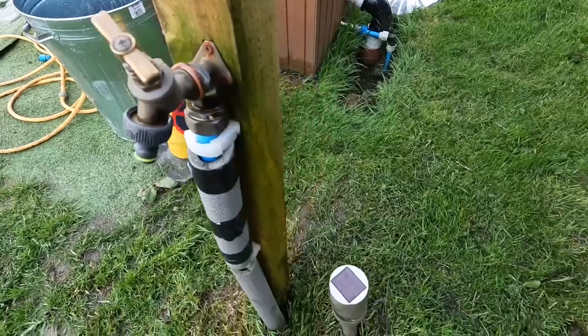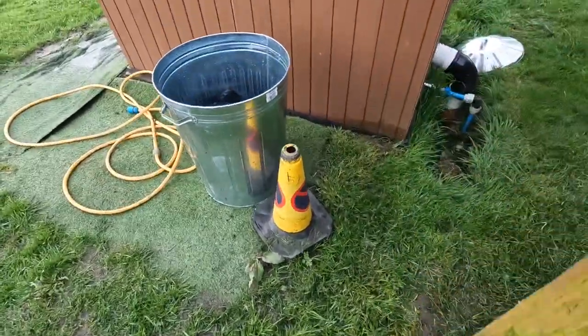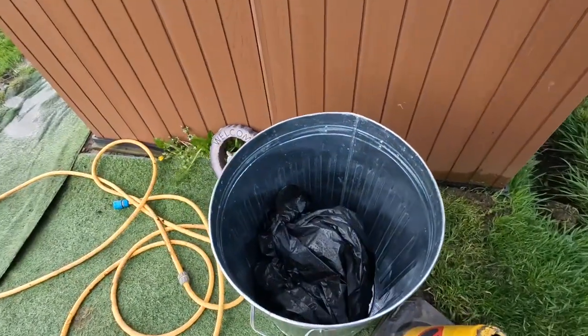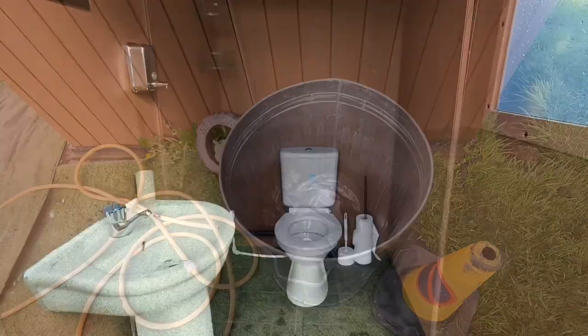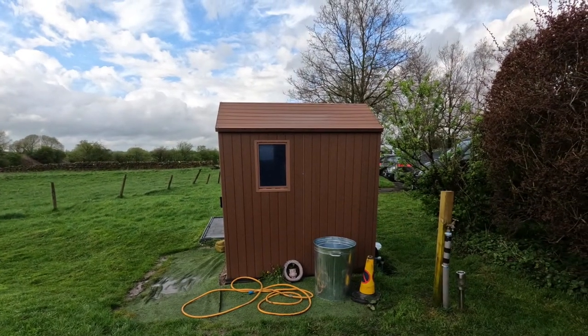This site has drinking water and rubbish disposal. This is a nice touch. Sadly, it doesn't have any toilet disposal just yet. It also has a toilet and a sink in a small hut in case you haven't got your own facilities.